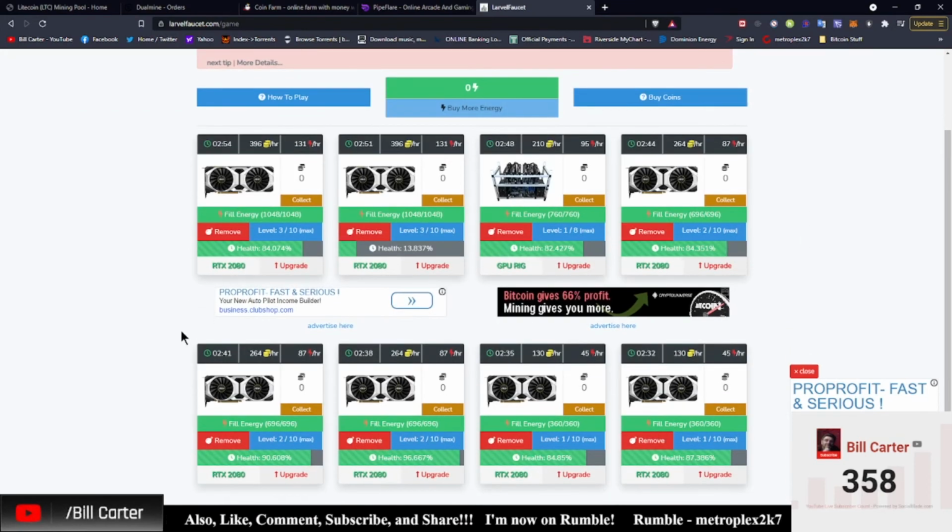So what he recommended was purchase all 8 of these boxes with the RTX cards. They cost 50,000 coins each. It also costs 50,000 coins to level them up. So basically what I'm doing now is saving up, because I've been trying to get these up to level 2. I got 2 more that I've got to get to level 2.